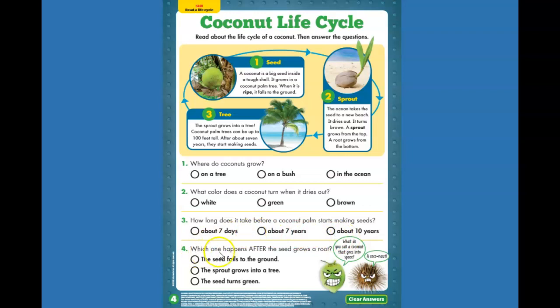Question 4. Which one happens after the seed grows a root? The seed falls to the ground. The sprout grows into a tree. The seed turns green. Look back at the life cycle. What happens after the seed grows a root? The seed falls to the ground, the sprout grows into a tree, or the seed turns green.